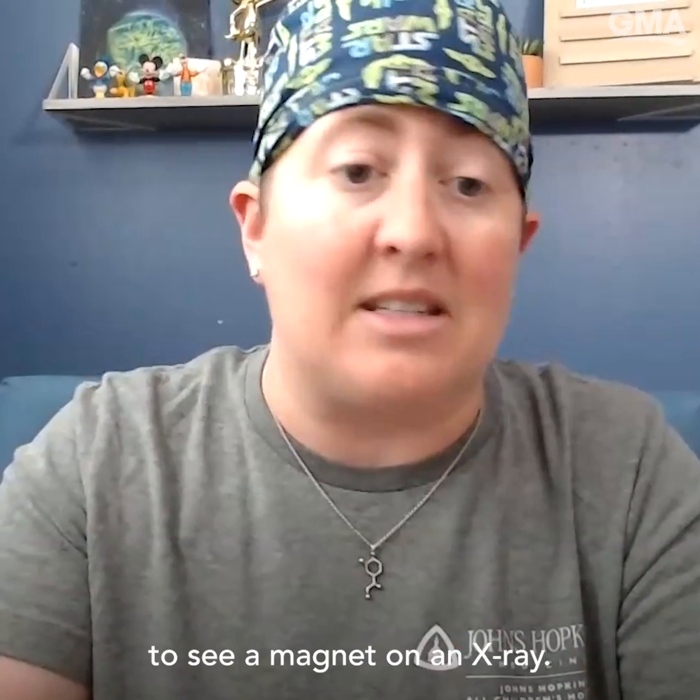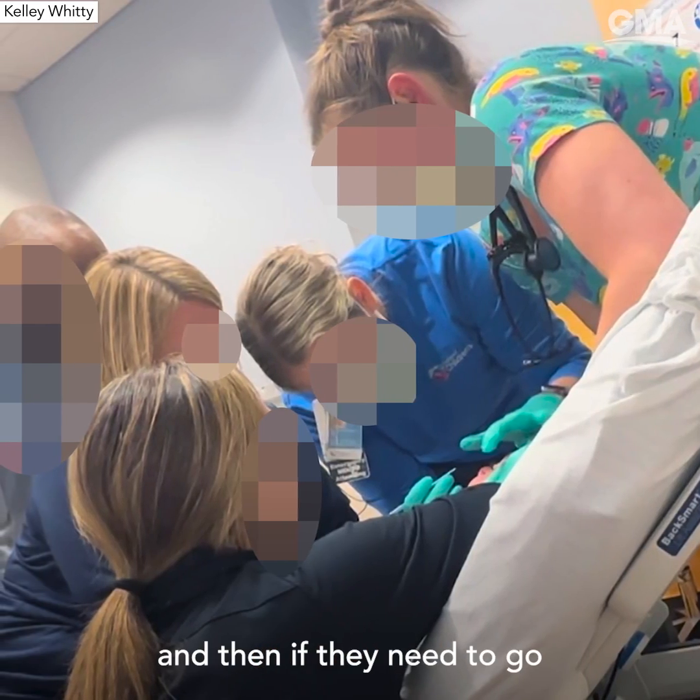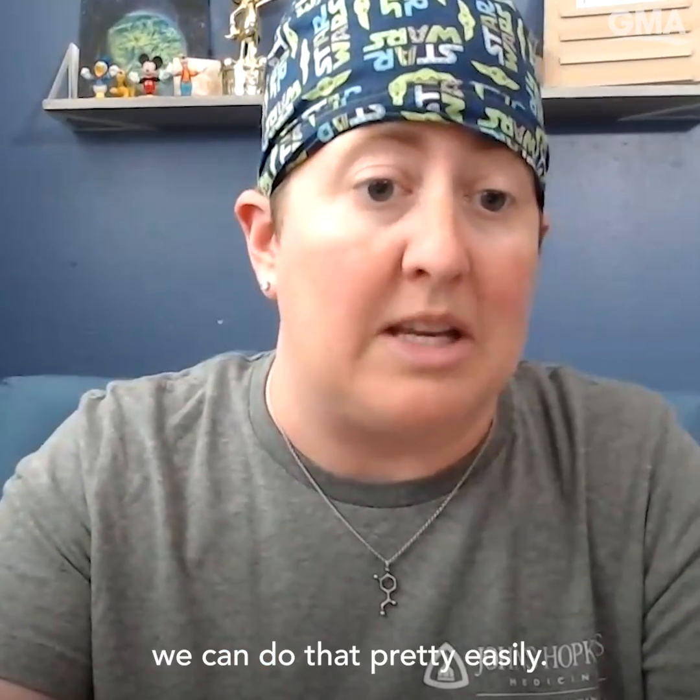And it's very easy to see a magnet on an x-ray. So we're able to bring kids back, get that x-ray, and then if they need to have a camera put down to take them out, we can do that pretty easily.